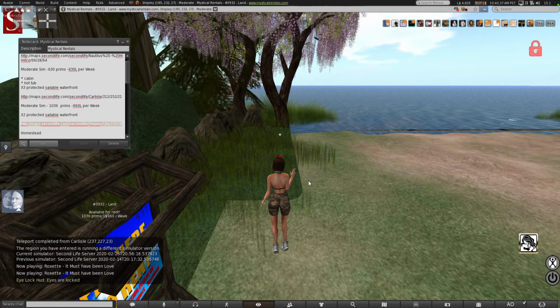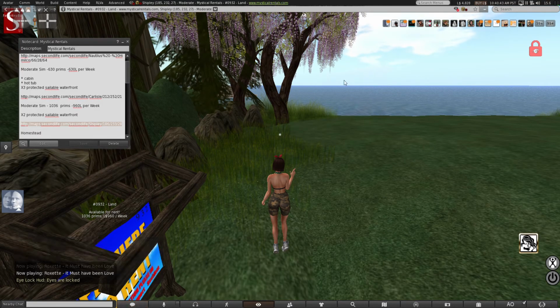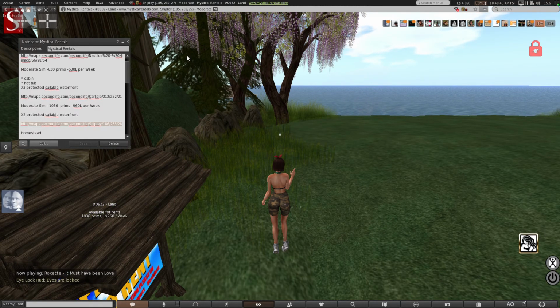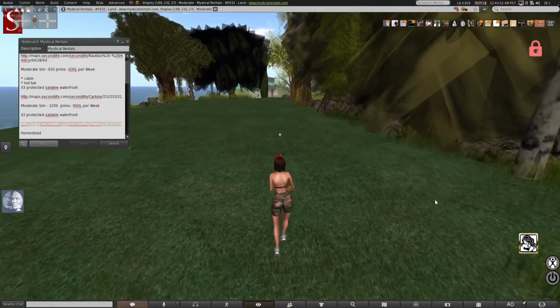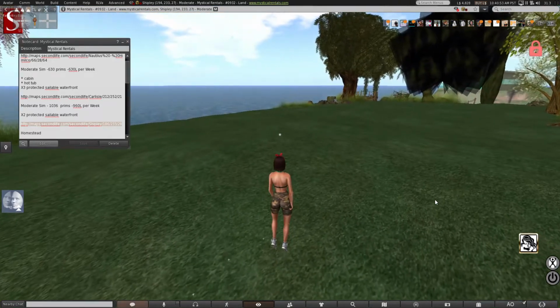Guys, I do math for a living and I'm struggling here. So this is $1.07 a prim. So this is what this would cost. So this is a moderate sim. We already talked about what you could do in moderate sims. If you're not sure, just refer to SL's TOS, Terms of Service.